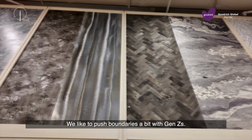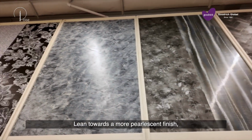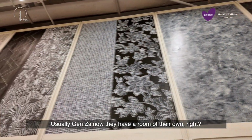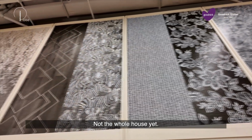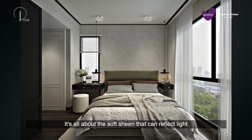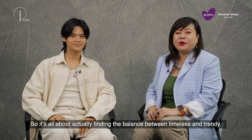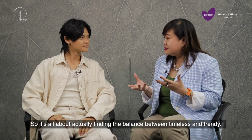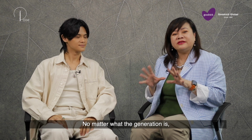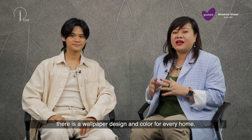We like to push boundaries a bit with Gen Zs, leaning towards a more pearlescent finish, more metallic accents to brighten up the smaller rooms. Usually Gen Zs now have a room of their own, not the whole house yet. Yeah, it's all about the soft sheen that can reflect light and create a sense of space. Sounds good. So it's all about finding the balance between timeless and trendy. No matter what the generation is, there is a wallpaper design and color for every home.